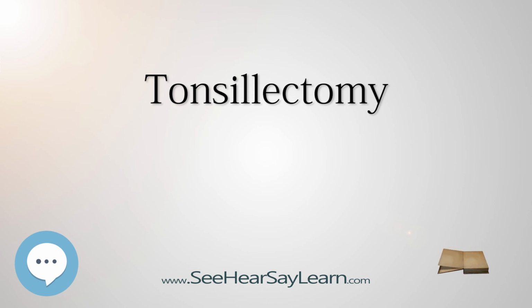poliomyelitis, recurrent cellulitis, primary biliary cholangitis, chronic rhinosinusitis, pediatric autoimmune neuropsychiatric disorders associated with streptococcal infections.